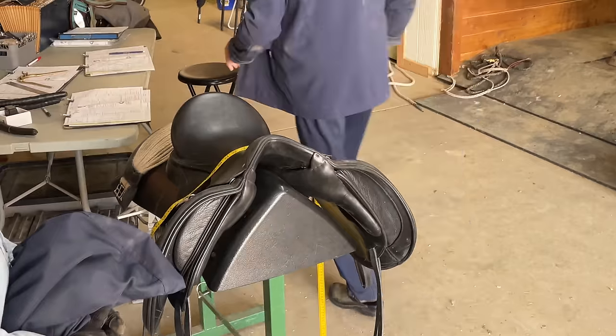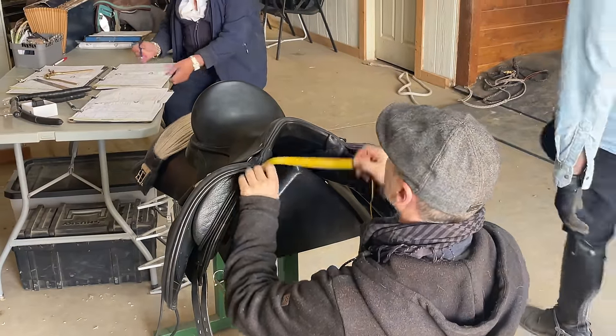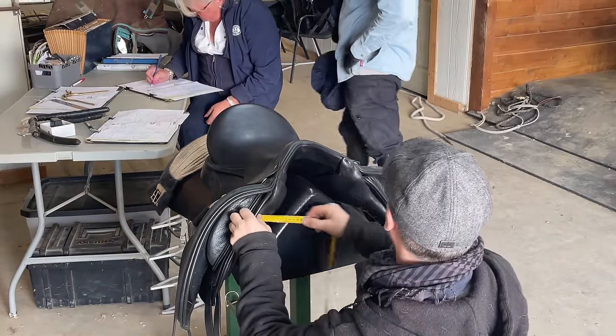And then, of course, the very last step, pay for all the work and time that went into the saddle fitting today. Because it's not even a little bit free.